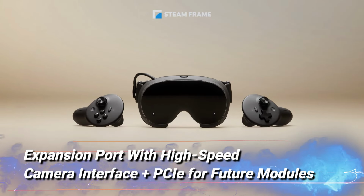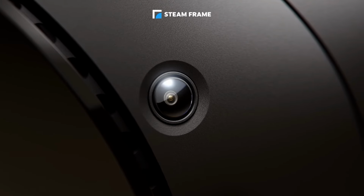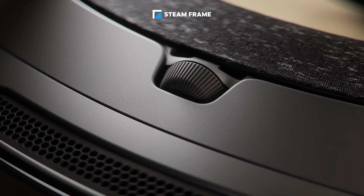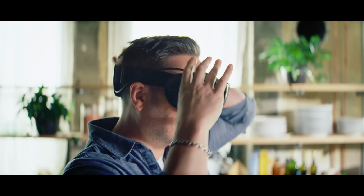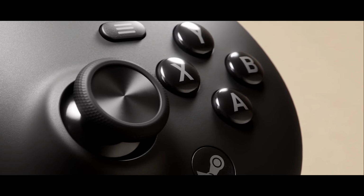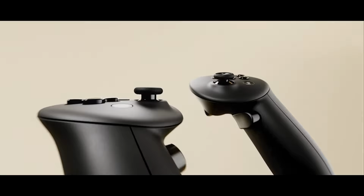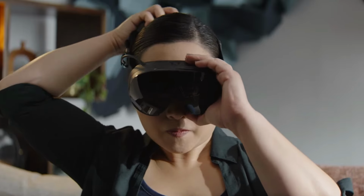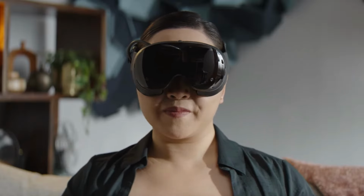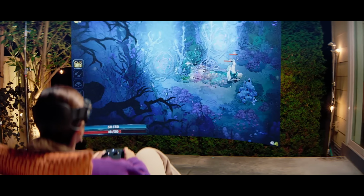Expansion port with high-speed camera interface plus PCIe for future modules. The front expansion port is one of the headset's most ambitious features. Valve built 2 modes into the connector, a high-speed camera interface and a full PCIe connection. This means third-party or Valve-made modules, such as future pass-through upgrades, mixed reality cameras, depth sensors, or even experimental accessories, can attach directly to the headset with enough bandwidth for advanced real-time data.